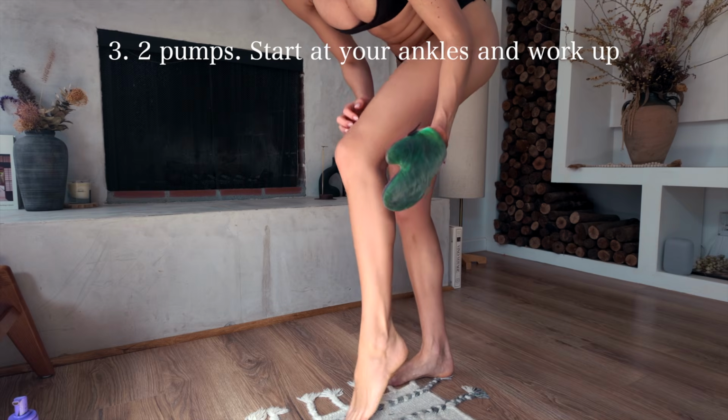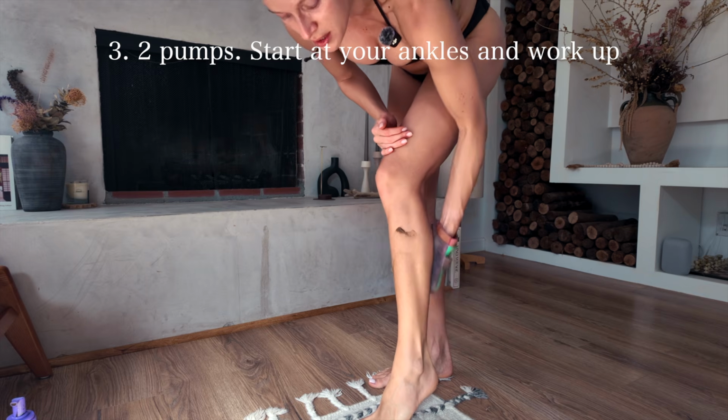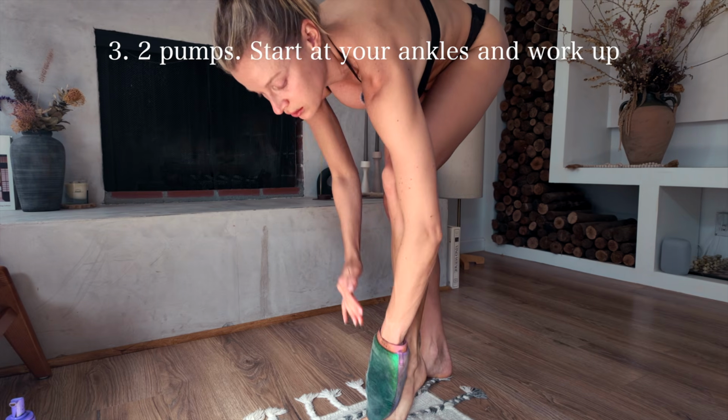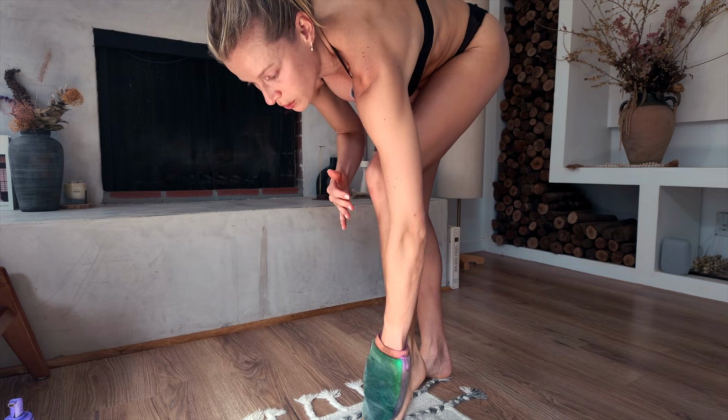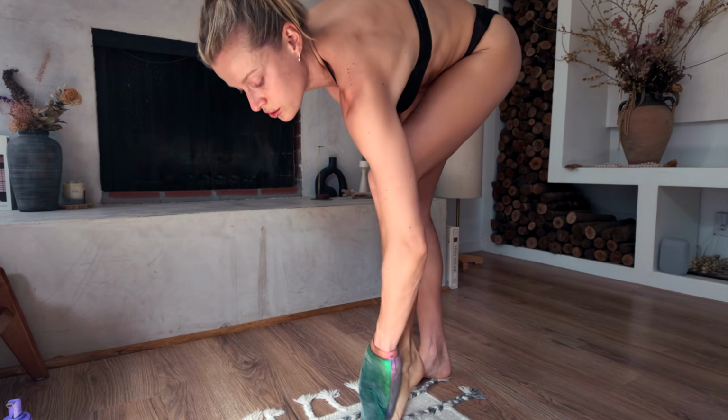I like to start always with 2 pumps. Next biggest tip is to start from the bottom and work your way up. So don't start with your arms or your back. You want to start with lower, because as you work up, your body will fold over in your stomach area. So you want to make sure that you're getting feet and ankles always first.